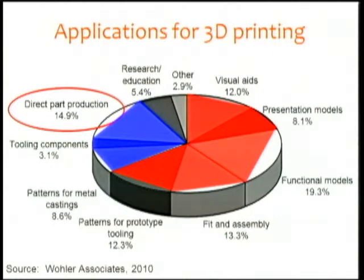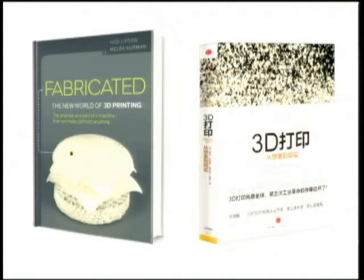And because it's an end part, it means that we can take advantage of all these disruptive elements and really take advantage of this complexity and all these things that we can't use with conventional processes.